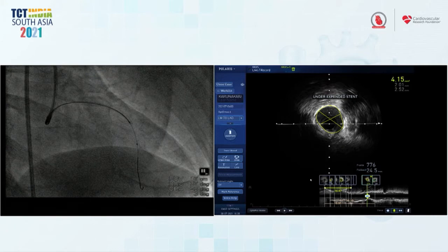So what do you think? Should we address this one or just leave it? Honestly, since you've opened and paid for a pressure wire, I would not stent this without showing there's a significant gradient across it. Yeah. So whenever we find an ISR, it is always better to have a higher resolution modality.